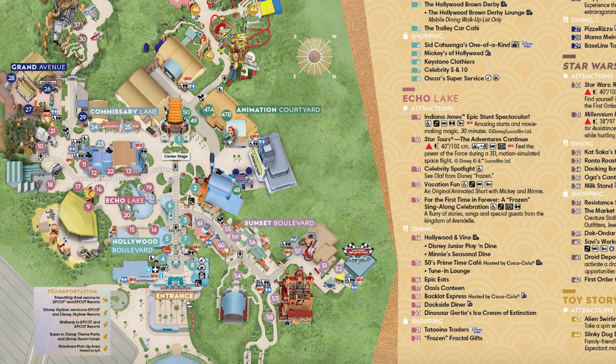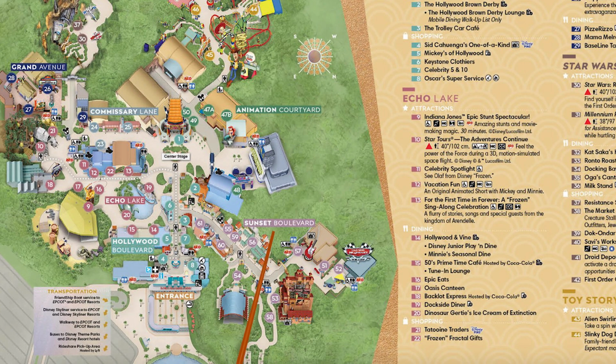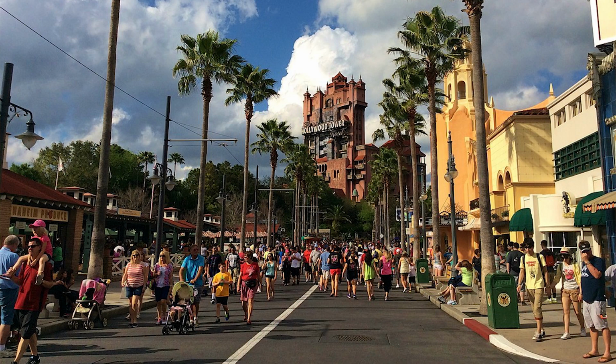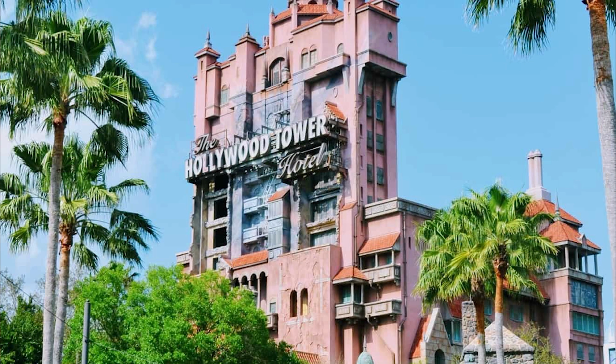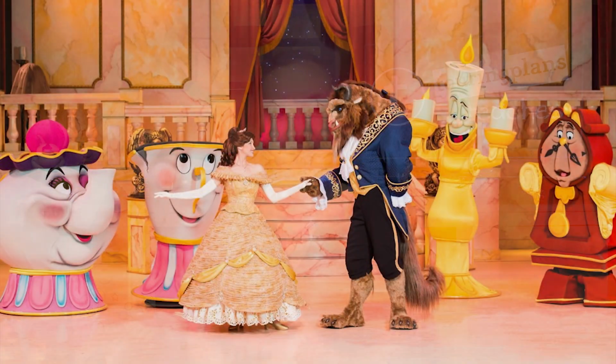Just like Magic Kingdom has Main Street USA, Hollywood Studios has Hollywood Boulevard. This is where you're going to do your shopping, and it's your entrance into the land. Immediately to the right of Hollywood Boulevard is Sunset Boulevard. These are where your real thrill rides are. So we have Tower of Terror at the very end. That drops you. It's the elevator drop ride. And you have Rock 'n' Roller Coaster starring Aerosmith, which is the big roller coaster for this park. Also down this street, we have Beauty and the Beast, which is a long stage show, a really good break in the middle of the day if you're a Beauty and the Beast fan.